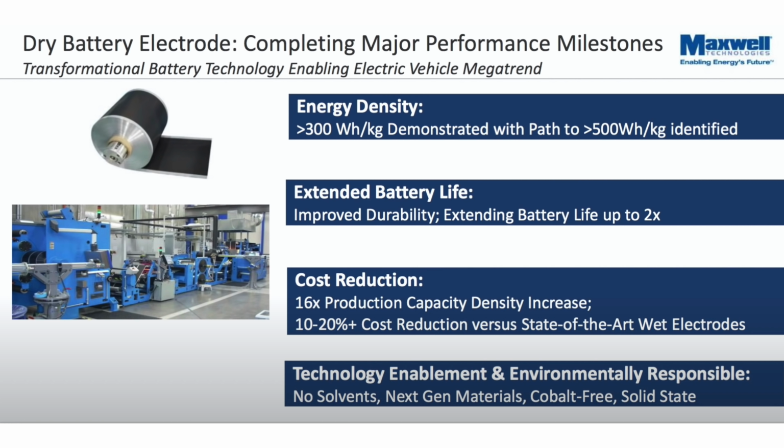That can constrain your production rate. A lower production rate is more expensive per unit. And then of course you have to have a ton of these machines doing the drying, and that adds cost as well. So Maxwell, prior to being acquired by Tesla, had shared some information about their dry battery electrode technology. First of all, they say that it should improve the energy density of battery cells. They claim to have had a proof of concept that was completed for a battery cell that was greater than 300 watt-hours per kilogram in terms of the energy density.